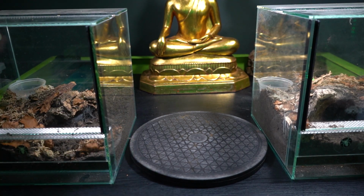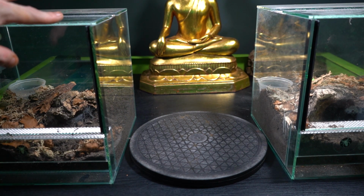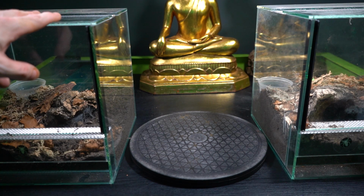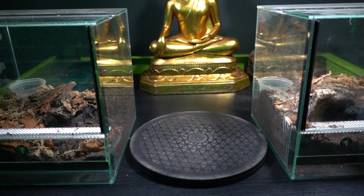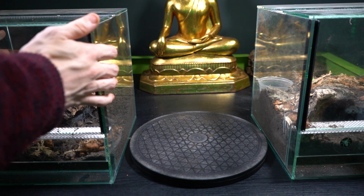So this is the one that molted probably about 2.5 weeks back, so I'm hoping this one will now feed. This one molted literally a couple of weeks after it went in, so it should be perfectly fine. I've fed it since, so fingers crossed we get some good takedowns. I don't know which one we're going to go with first. We go with the one that's recently molted, so the male. Let's have a look at the male.